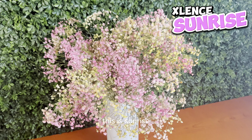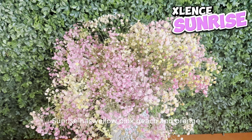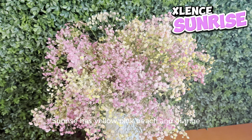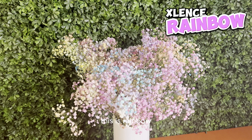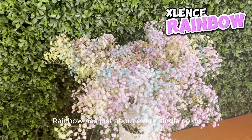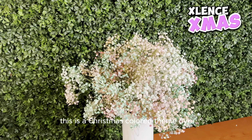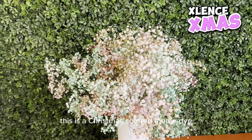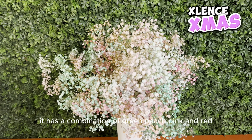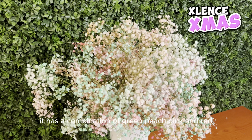This is Sunrise. Sunrise has yellow, pink, peach, and orange. This is Rainbow. Rainbow has just about every single color that you can dye. This is a Christmas colored theme dye. It has a combination of green, peach, pink, and red.